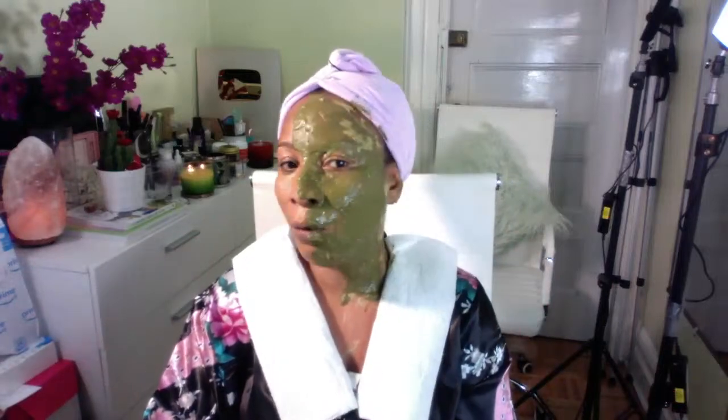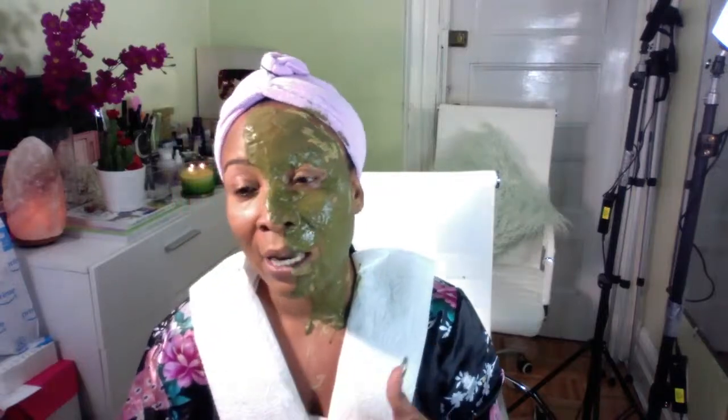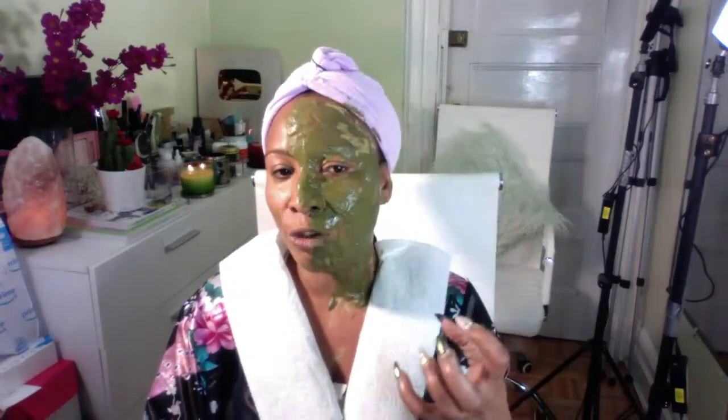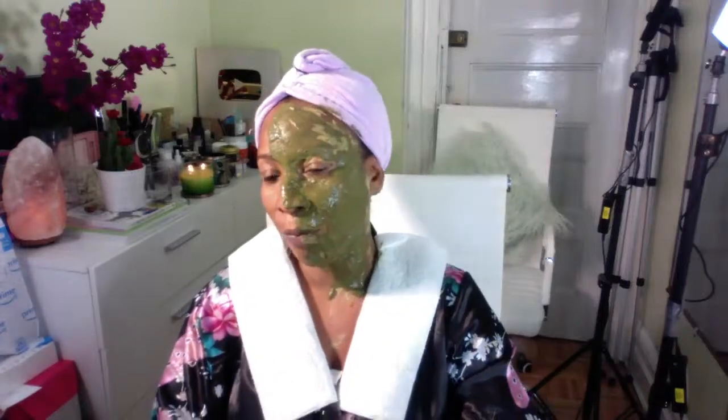If you're joining in, we're doing a facial mask, and my mask is drying, as you can see. And this is what's gonna happen when you use this mask on the skin. It's gonna dry on the skin, completely dry on the skin. Normally I said at least 30 minutes to 45 minutes it should be dry.